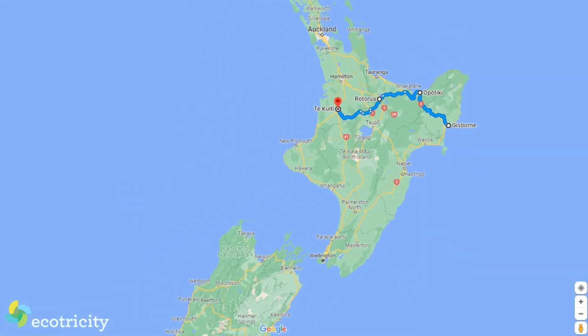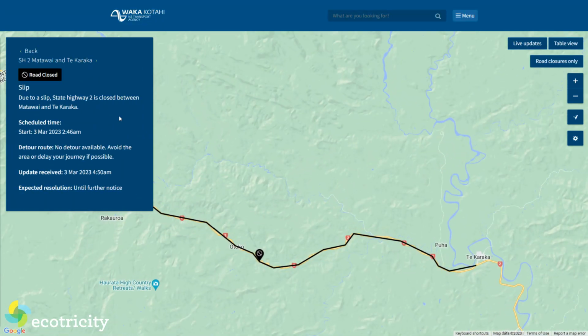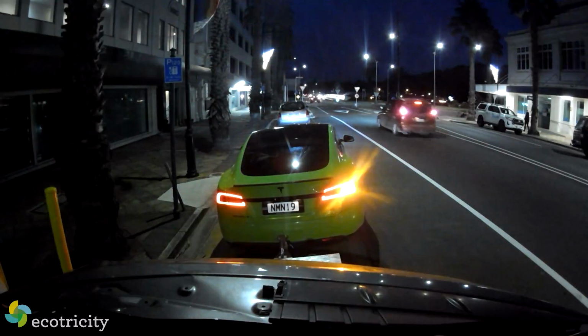This is going to be a major all-night long trip. It's going to be massive because the roads have only just opened up. There's landslides galore. It's going to be a mammoth task. There's no direct route from here to Te Kuiti. There's no easy way around this. This is a serious towing test.